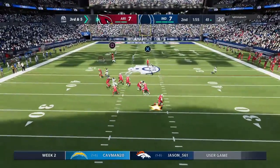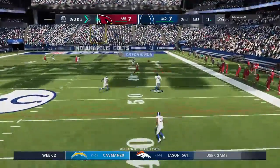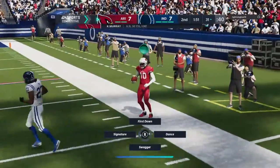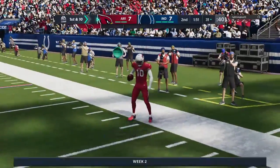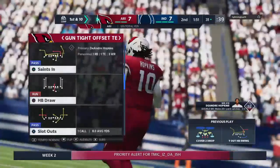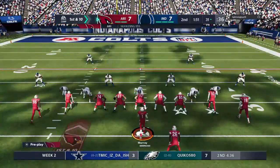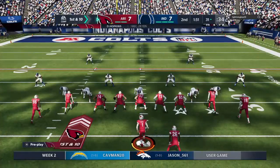Now Murray again, sliding out of the pocket. And he's got the completion to Hopkins. And he'll be out just a yard or two shy of the 30. That gain on 3rd down, good for 28. Line of scrimmage, the 31 now on 1st and 10.